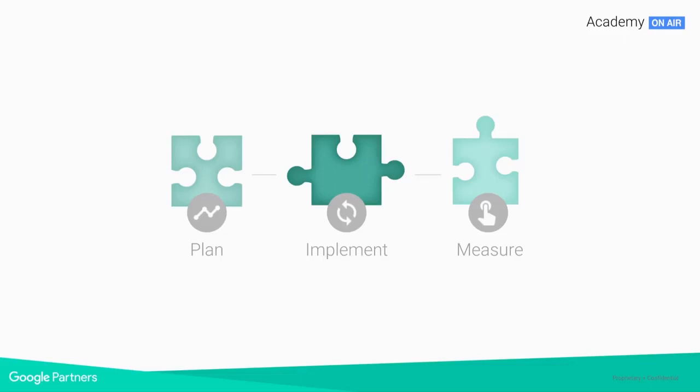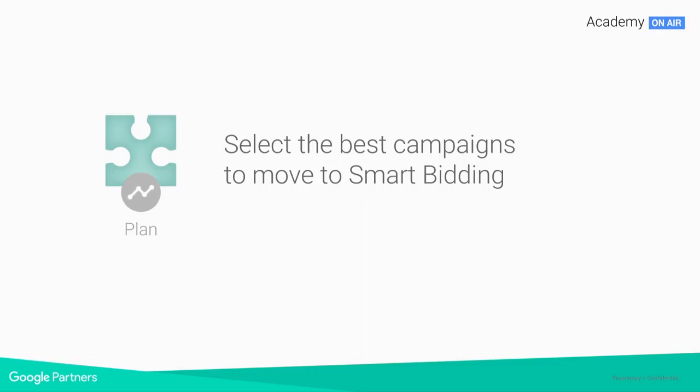Planning is the first thing we gotta be thinking about. So first things first, we need to select the best campaigns to move to a smart bidding strategy. Now, I would say that most of us here at Google would recommend moving your entire account over to a smart bidding strategy. We are confident that that's likely the best fit for most of our customers. However, we don't expect you to transition every single campaign in one go. We want you to start by transitioning those that will unlock the greatest opportunity with smart bidding. So especially for Target CPA, we need to be very critical about the campaigns that we're choosing, making sure that they're truly a good fit for the strategy.